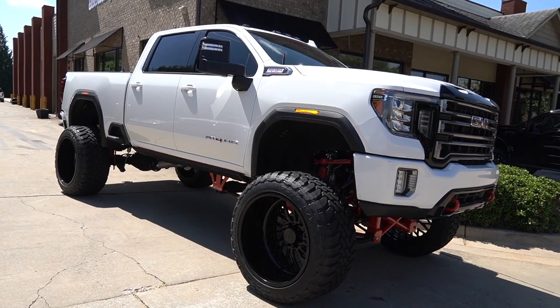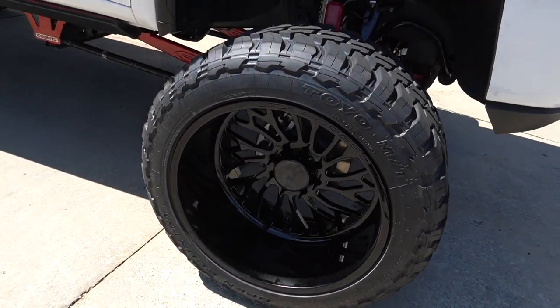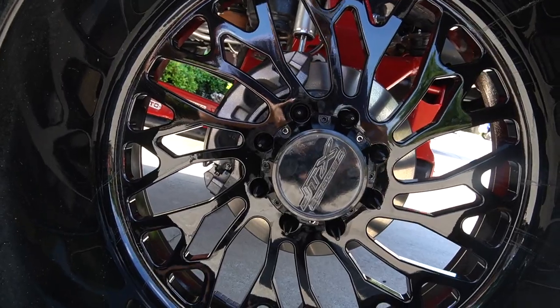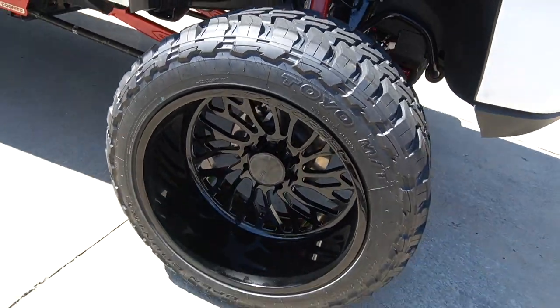Now obviously big red lift kit is going to be something super cool, super nice, but how do you match up with an all red 12 inch Cognito lift kit? Well, you throw some 26 by 16s on it and 40 inch Toyos. That's how. We got your 26 by 16 JTX Lotus with the black spike lug nuts. Gotta have the black spike lug nuts. And then we got your 40 by 15.50 by 26 Toyo MT.